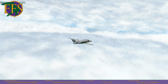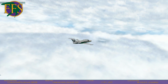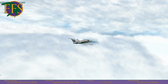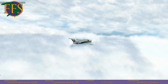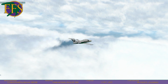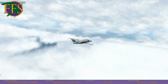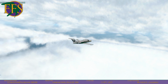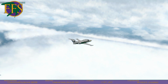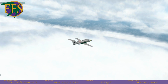94006 San Luis Tower. Go ahead. Yeah, they're definitely doing... There's definitely some weird things going on. San Luis Tower, enter left base, runway 29er, report 3 mile final. Definitely some weird things going on with the clouds today. It's not the first time weird things have happened with the clouds.